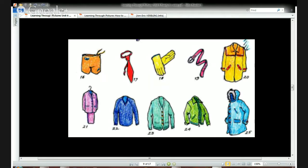And Delara, what's number 19? What do you think you call that? There is a pink belt. Pink belt. There's a pink belt. That's it. Very good. And Yuki, number 20. What do we wear in the rain? Number 20 is a raincoat. Yeah, yellow raincoat. Big, ugly yellow raincoat. Like the kind I used to wear when I was 6 years old. It's one of those old 1970s yellow nasty raincoats.